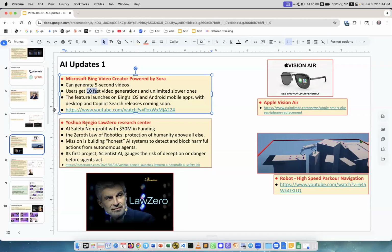So what he did, he started a non-profit with $30 million in funding. It's called LawZero. So it's like the zeroth law of robotics from Isaac Asimov. Well, actually, he had laws 1, 2, 3, but then people added the zeroth one, which is protection of humanity above everything else. So the mission of this LawZero nonprofit is building honest AI systems to detect and block harmful actions from autonomous agents. And the first project, Scientist AI, gauges the risk of deception or danger before agents act.